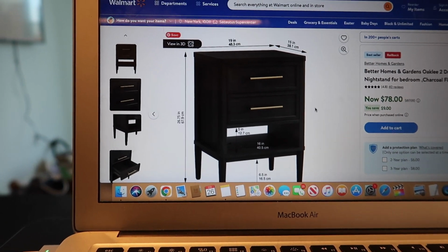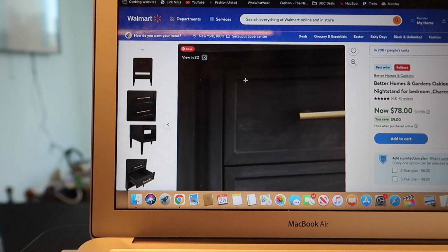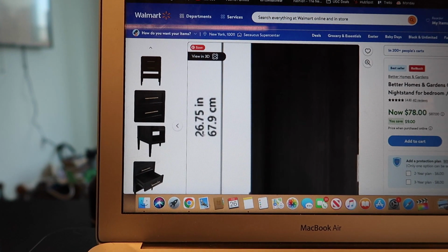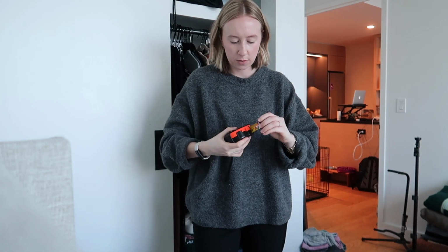I'll keep you posted on when this stuff actually comes. But I wanted to look at the measurements for the height. So it's 26.75 inches. I just wanted to check to see if it worked with our bed. I will share the bed with you too and do a little explanation of the bed, because I absolutely love this bed. We just put it together two days ago and I'm loving it.